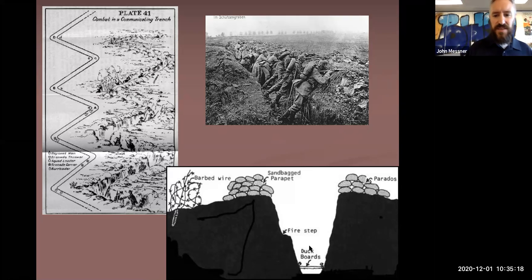So, and then here's the idea of a simple trench. You have the barbed wire. Again, you'd have to get through this if you're trying to attack. Very difficult to do. But then you have men in here that are able to be protected from enemy fire.